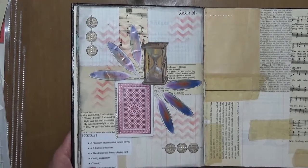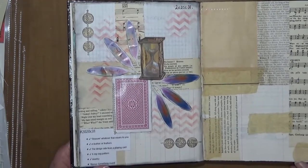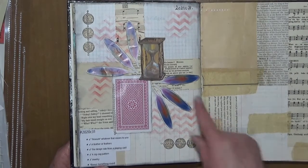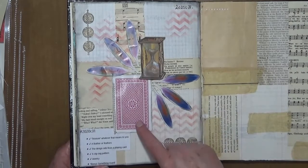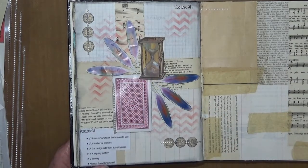Alright, I'm going to leave it at that. Not overly happy with it, I have to be honest. I'm not sure why. I think that it's too plain here, so I'm thinking I may actually add another clock at some point when I find some. But that's it so far.